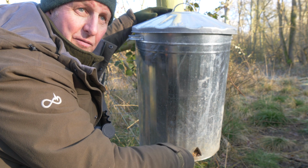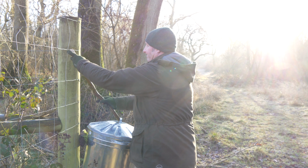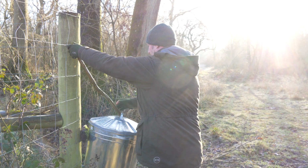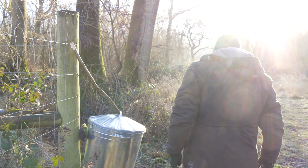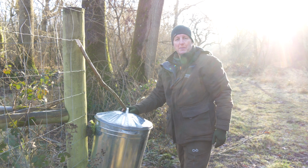I use lots of different varieties of feeders, and this is just one very simple do-it-yourself one, but it has proved effective for the last 15-20 years. It keeps the crafty fallow bucks from flipping the lid off.